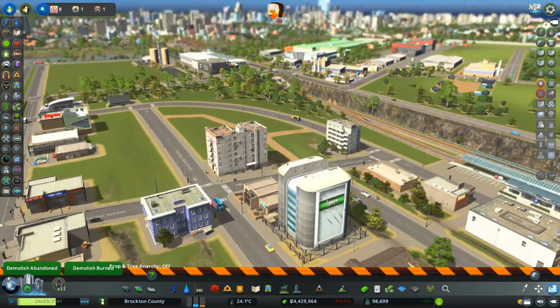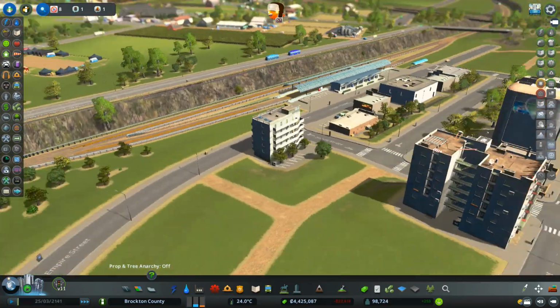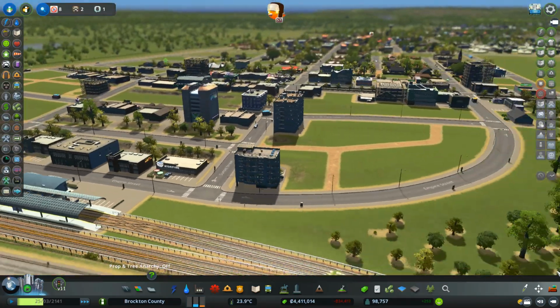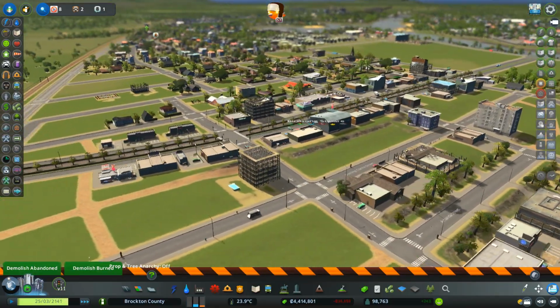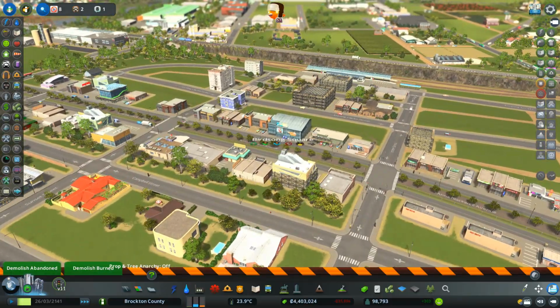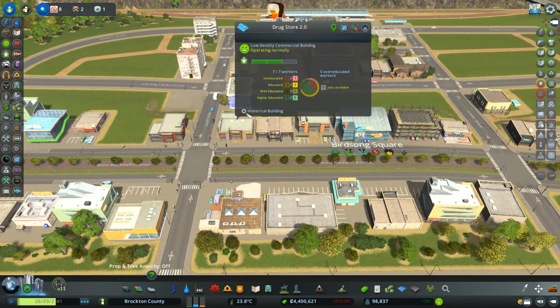This building is probably a good one. This is another good one. I don't want them to be too tall. Oh, here's that silly building. I don't want that one anymore. We might need to go along here and make every single one of these buildings historical before they all change.